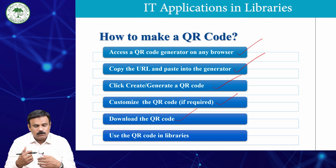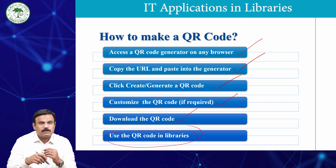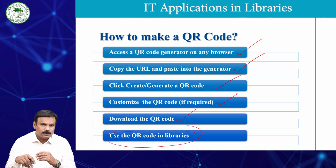You can download the QR code, and some generators will ask you to log in to download it. So you can log in. That is also free of cost. You can log in and download the QR code. This QR code you can use in your libraries. Okay, it's a very easy process.